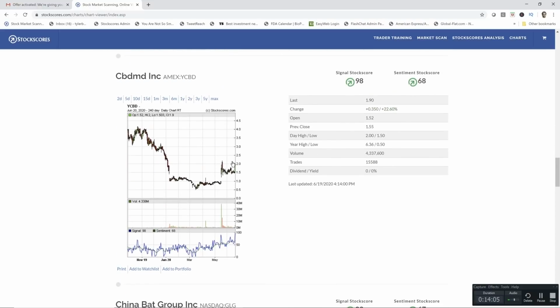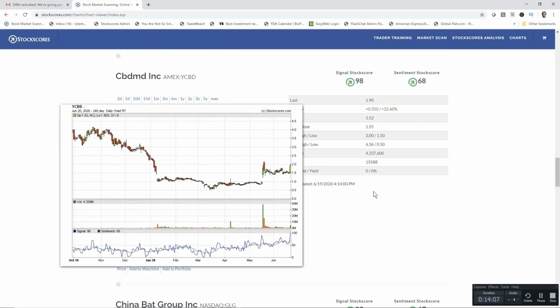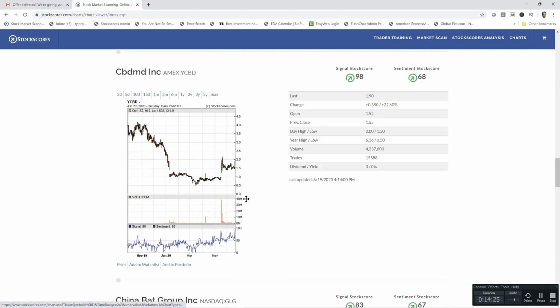So here we have YCBD, which is breaking up from a little rising bottom. You can see the volume picked up a little bit on Friday. The Stockscores spiked higher, and we're getting a break from what's called a pennant pattern. That's a pretty good chart. If I was to rate it out of 10, I'd give this a 6.5 out of 10. Let's see if we can find something a little bit better.